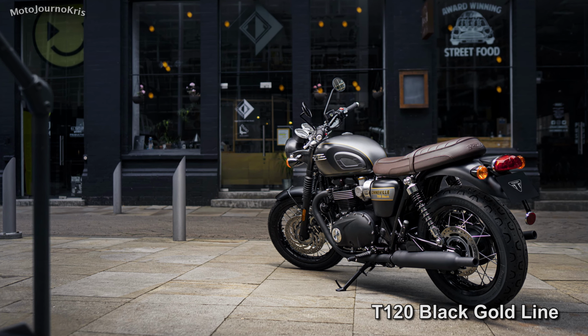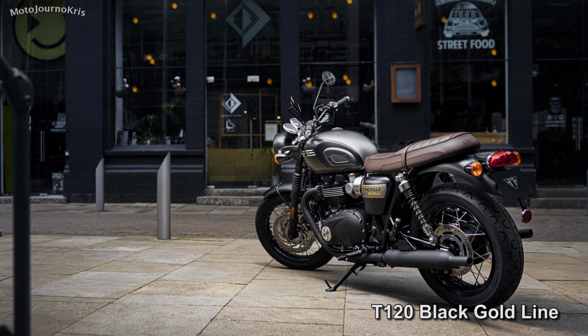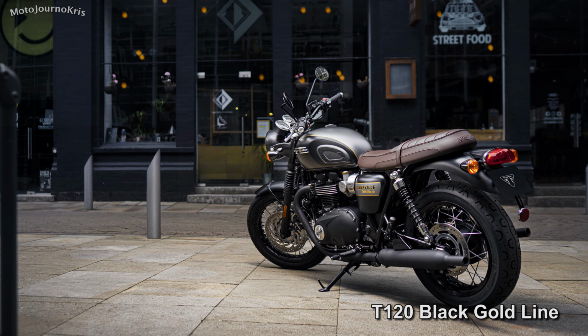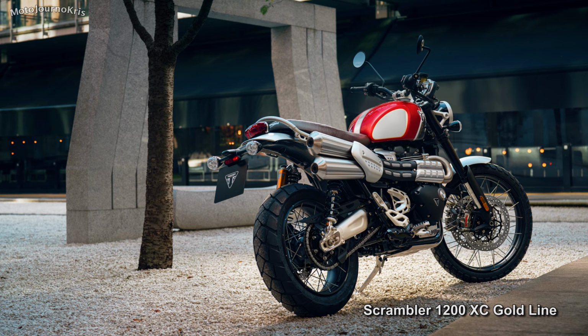Both T120 versions are available for the same price, and that is $22,090 right away here in Australia, with the £800 premium in the UK, and from $13,100 in the US. Finally, we get to the two Scrambler 1200 variants, the XC and the XE Gold Line editions.